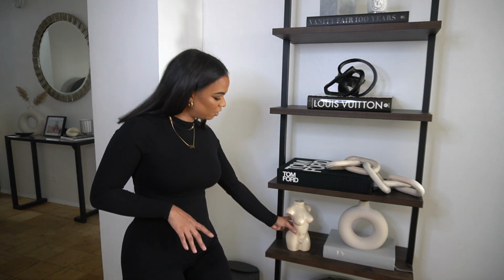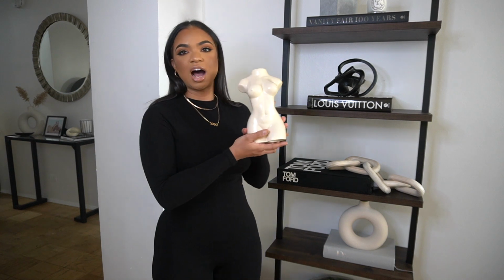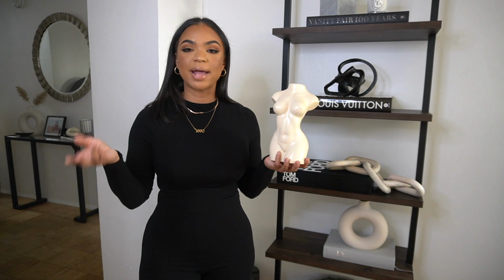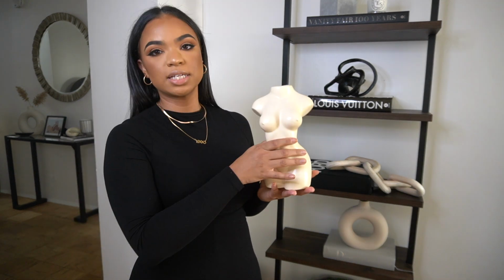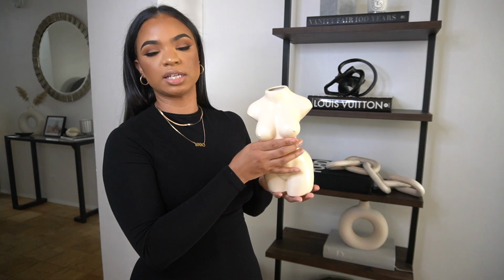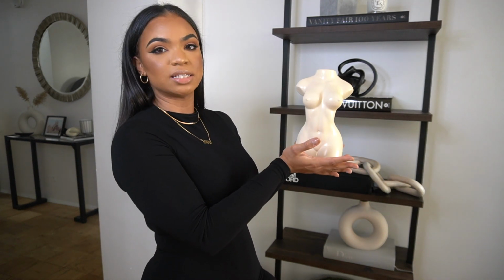So I had to bring the camera down a little bit so you could see the next shelf. On my fourth shelf, I have this vase, which I freaking love. This vase is actually from Amazon, which again, I feel like looks like it's from CB2 or Crate and Barrel or West Elm. It does have the hole at the top so you could put stems or anything inside of it. I don't intend to put anything in it. I just like the look of it by itself.